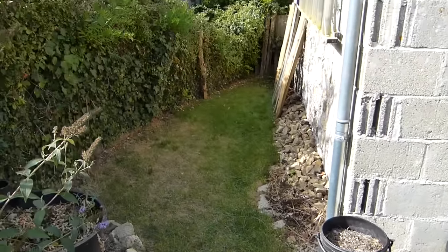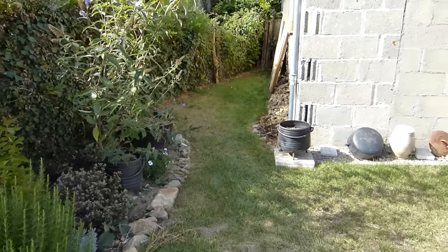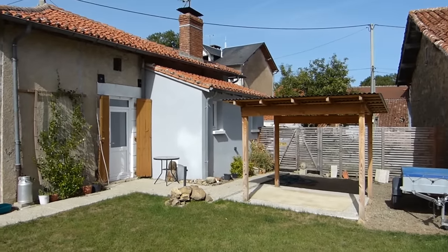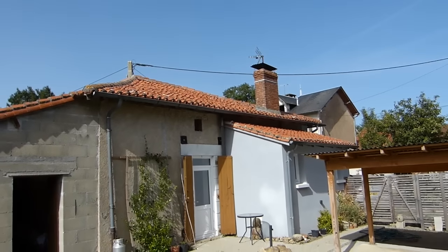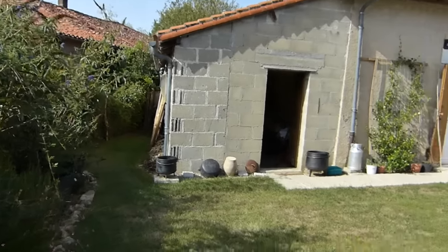But what I discovered here, where I've put some grass, is that this area was full of roof tiles. Around 1999, this house had a new roof put on at about the same time that the little extension was built. I'll talk about the extension again in another video because something occurred to me yesterday. It seems to me the builders took all the old roof off and just dumped it on the ground.